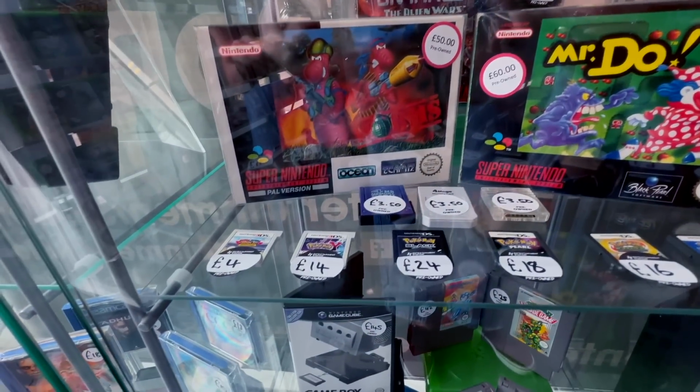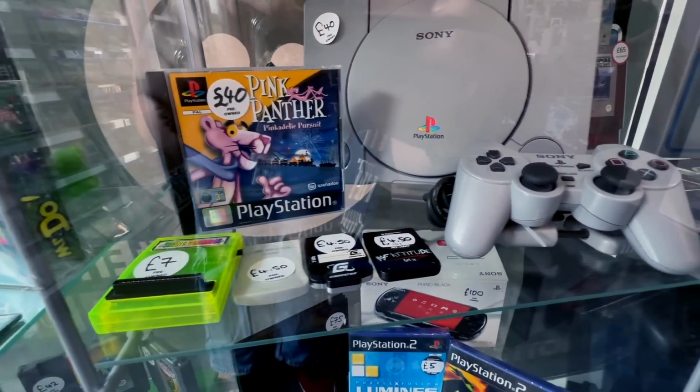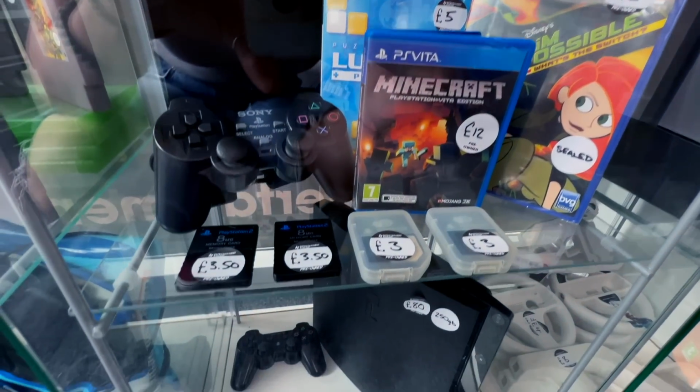These Super Nintendo games here were also out on their social media in the week. They did have a game called Pang, classic title, on the Super Nintendo, which was the game that I wanted, but it looked like it had already been sold.